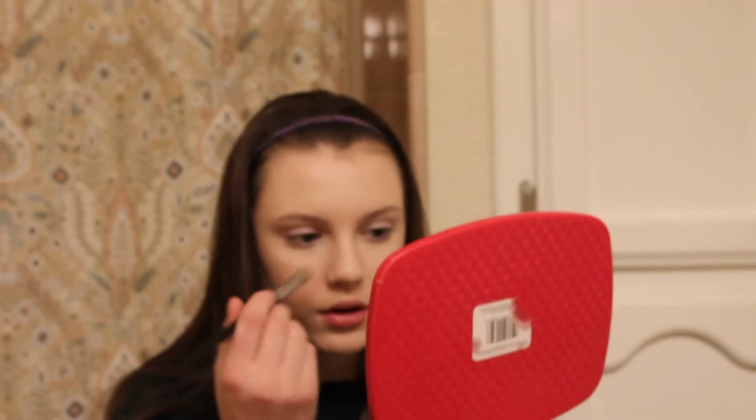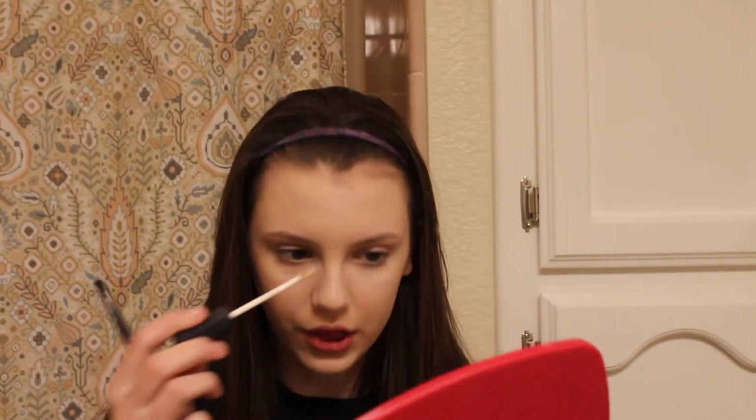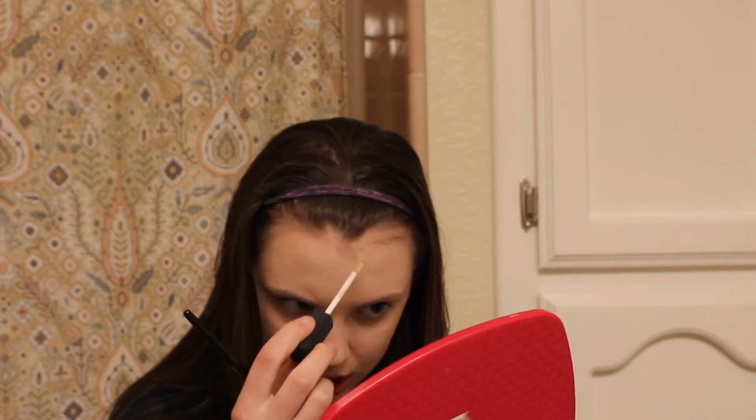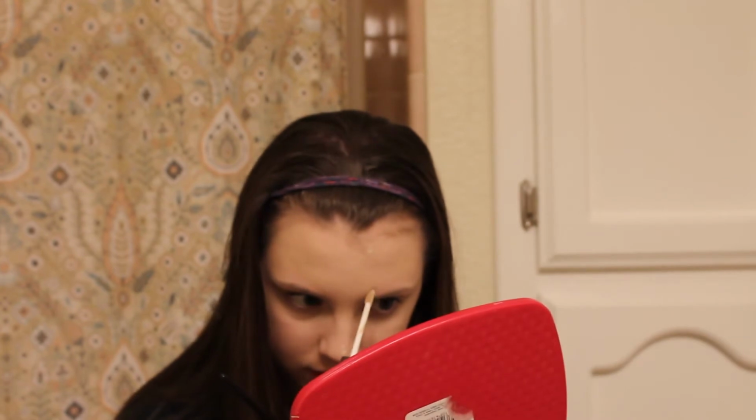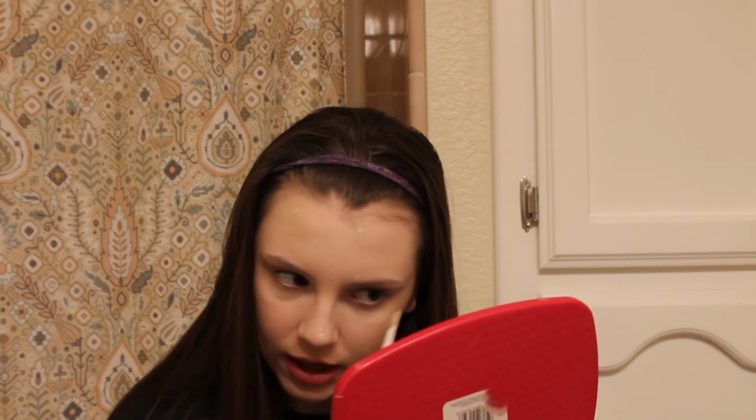Yeah, that's it. So after I do my concealer in my assigned areas, I get concealer again and put it where bad spots are. I've been getting a lot of pimples on my forehead area, so I'm confused why that's happening. I'm really kind of dyeing my hair every day by putting concealer in my hair.